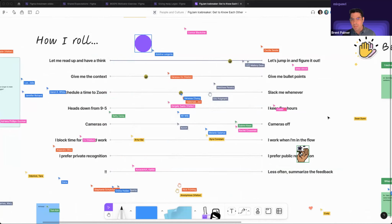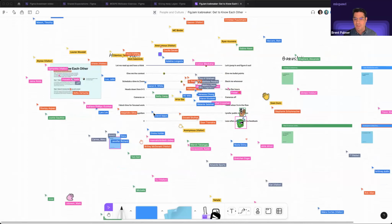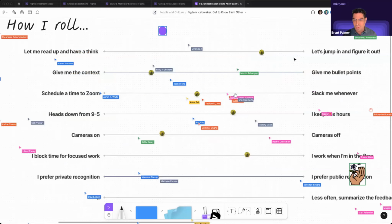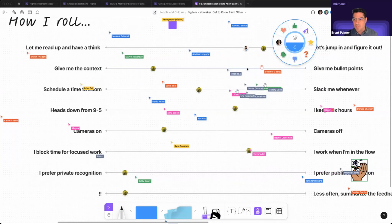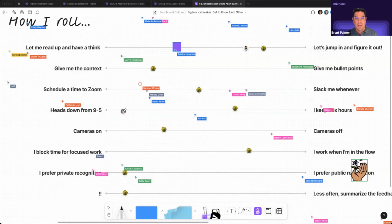Let me zoom out a little bit and talk about what this potentially is. Wow, this is incredible. You can see what we've got here. It's a spectrum. There's really no one way to say, well, I'm here or I'm there. So let me put it in a real-life example. I'm going to press E, get a stamp going, and get my avatar here.